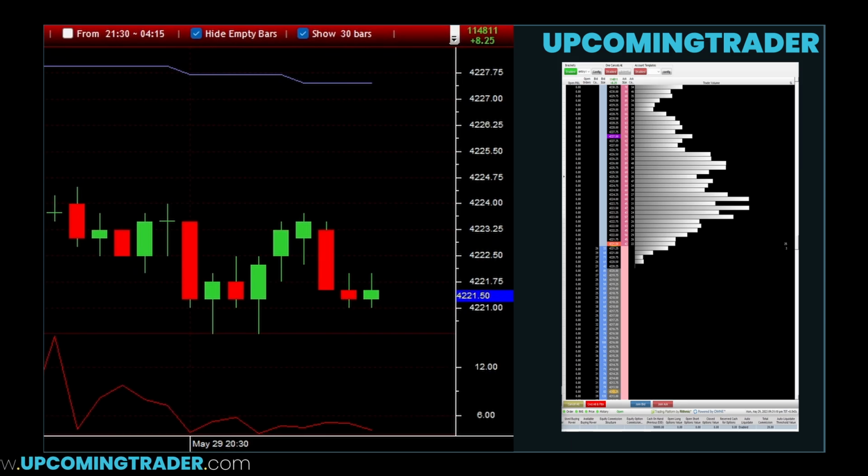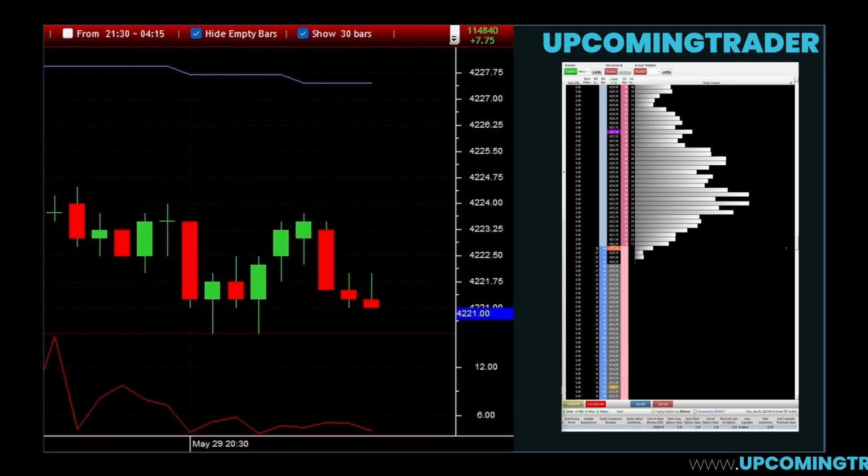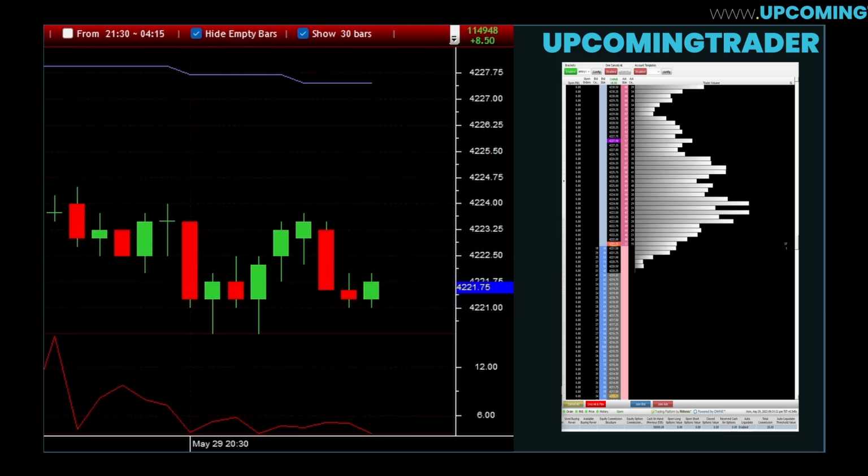I also want to share some practical tips for using the order book. One of the most helpful things to do is focus on key price levels. Pay attention to the best bid and best ask, as well as the large orders just above or below the current price. These can give you clues about where the market might be heading.